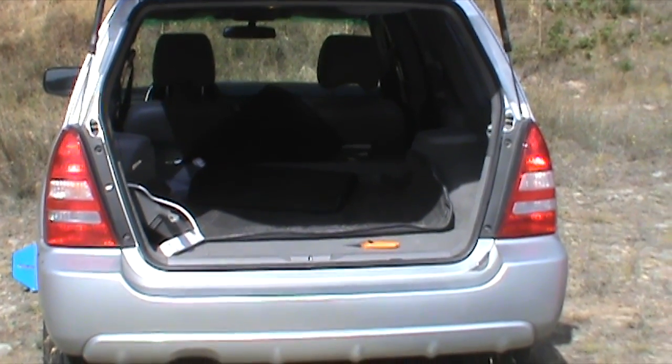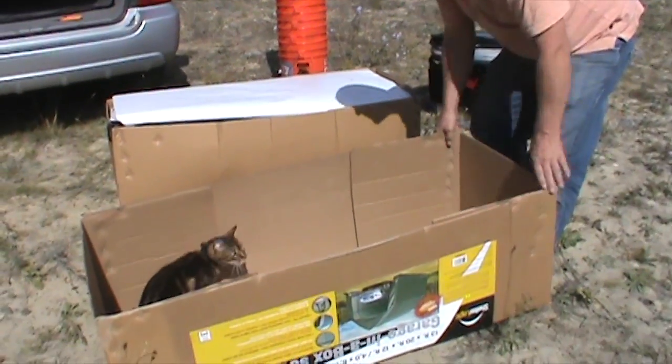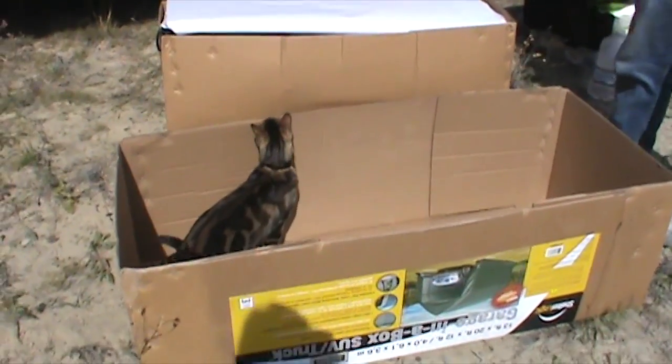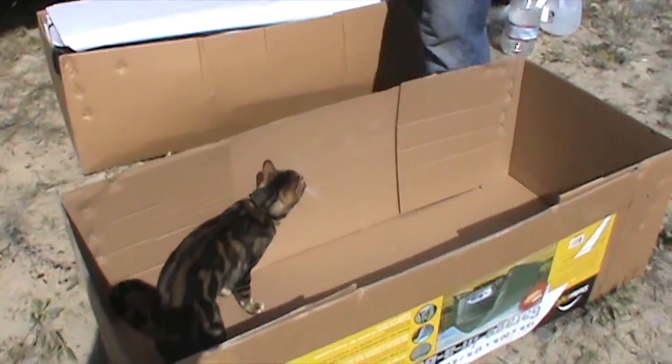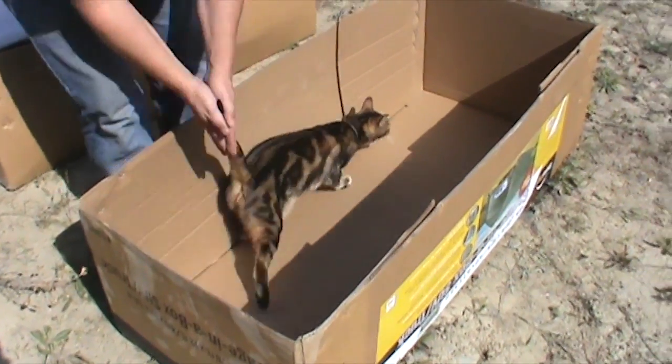So we'll do a little bit of an unboxing here. We've got the help of Bugaboo. He's currently in the box. He's not included. He didn't come with the shelter. He came with the homestead.